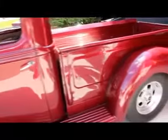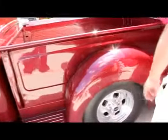Gorgeous truck here. The doors operate great. It's got new rubber on the doors. The jambs look great. The interior is beautiful. Take a look at the bed sides. They're straight as an arrow. All these curves are nice and flowing.